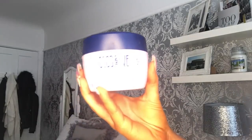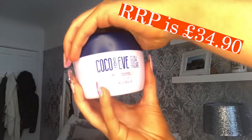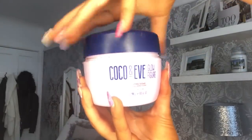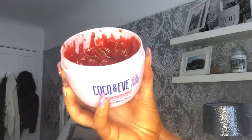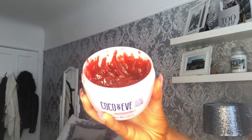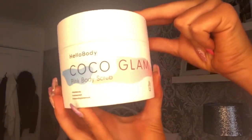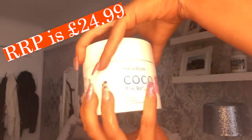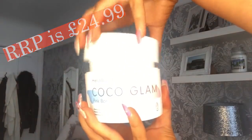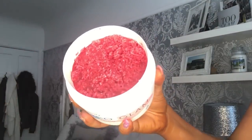Next up, we've got the Coco and Eve exfoliator. This one's a bit more expensive at $34.90, but oh my god, the smell is just insane. It's so lush and leaves you feeling really moisturised and exfoliated afterwards. Finally, we have the Hello Body Cocoa Glam, which smells of coconuts and has salt crystals inside. So it's really good at removing any tough fake tan, and it smells super lush.